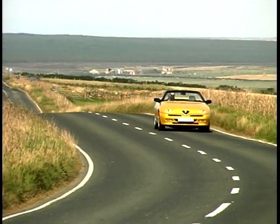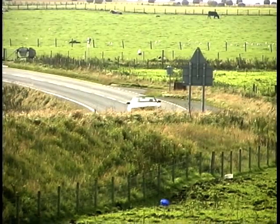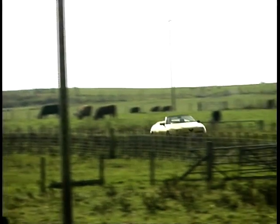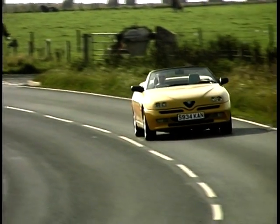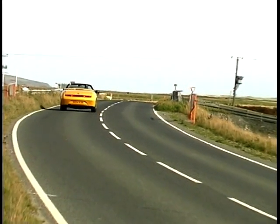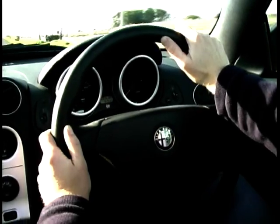However, both the Spider and the GTV get the same upgraded 2-litre twin-spark engine, with some changes similar to the one fitted in the award-winning 156. The result is a more powerful and flexible engine pumping out 155 brake horsepower. The 4-cylinder unit races to 60 miles per hour in 8.4 seconds and now has a top speed of 131 miles an hour. Around town it'll return around 21 miles per gallon, and if you really can resist the temptation to put your foot down, it's claimed it can top 40 miles per gallon in the extra urban cycle.